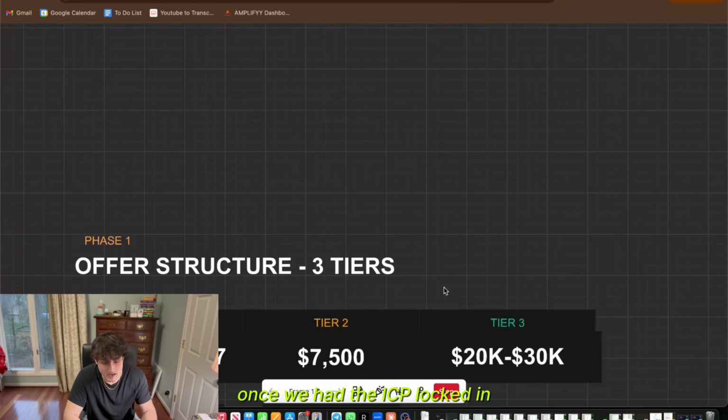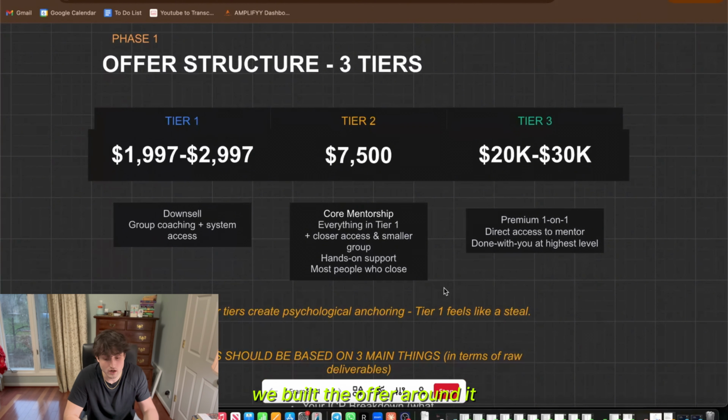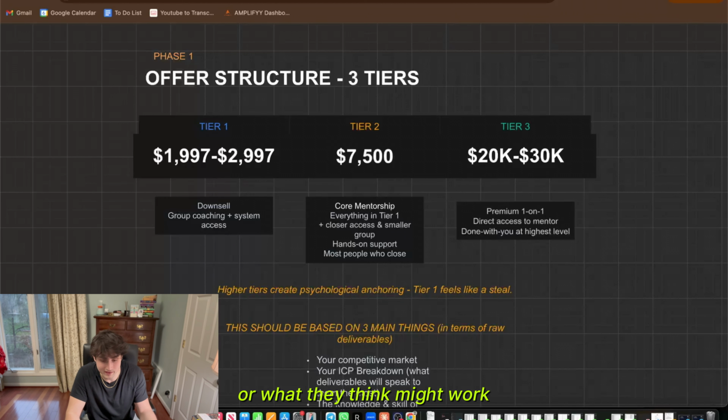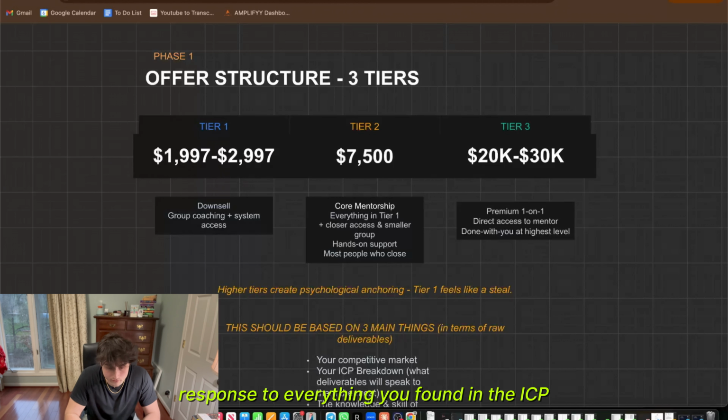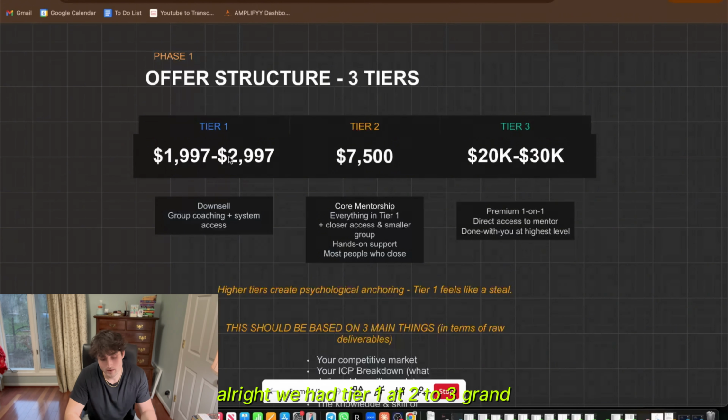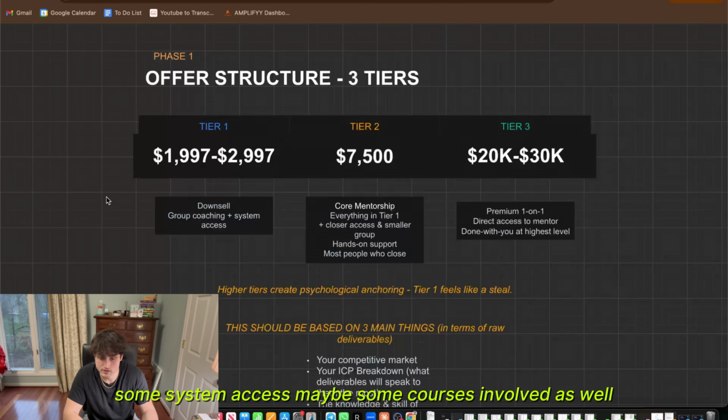Right now, once we had the ICP locked in, we built the offer around it. Some people try to just make an offer out of thin air or what they think might work, but they don't actually have data to back it up. The offer is a direct response to everything you found in the ICP. Right, for this client, we structured it in 3 tiers, right? We had tier 1 at 2 to 3 grand. This was mainly a downsell. There was some group coaching, some system access, maybe some courses involved as well.